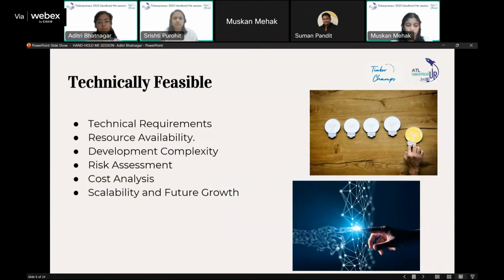A product should also be technically feasible. Technical feasibility refers to the assessment of whether a proposed project or product can be successfully developed, implemented, and operated from a technical standpoint. It involves evaluating whether the required technology, resources, and capabilities are available or can be developed to meet the project's objectives.